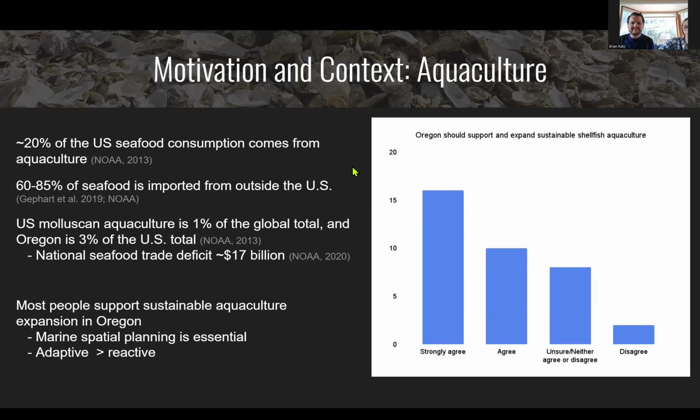And it shows from our preliminary survey results that Oregonians do support the sustainable expansion of aquaculture within the state. But that means that, particularly with a changing climate, the interactions between SAV and shellfish and other multi-uses of coastal zones will increase. And so that merits good marine spatial planning. And we can look towards being more adaptive and anticipating those changes rather than reactive to when they happen.